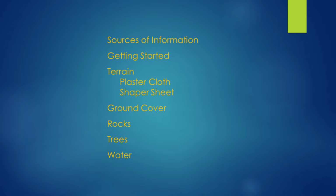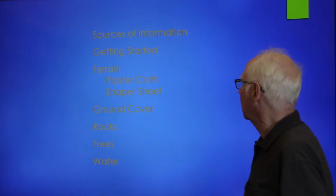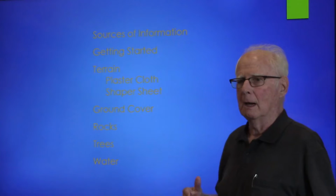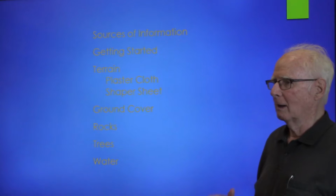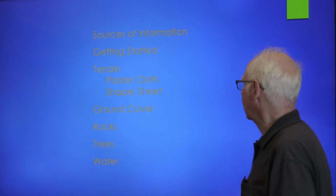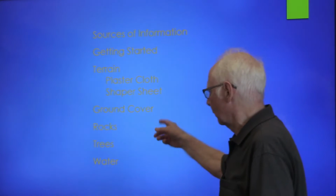But anyway, the subjects I'm going to cover, and I will cover some of them in detail. Number one is sources of information. There are a lot of sources of information. Then getting started and how I got started, what made me a scenery addict, and then I want to talk about terrain. I invented a method of scenery that I'm very happy with. I have not seen it anywhere. I created it, I tried it, and I like it. And I'm going to demonstrate that. Then ground cover, rocks, trees, and water. I'm not going to cover those too much.